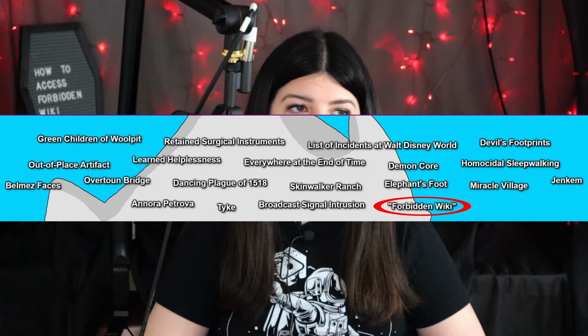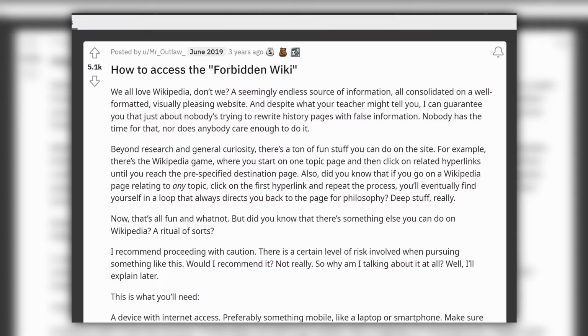Okay, and last but certainly not least, we are going to talk about Forbidden Wiki. This is again technically not its own Wikipedia page. It's a post from Reddit No Sleep. It's called How to Access the Forbidden Wiki. It's a post from user named Mr. Outlaw, and it was posted in June of 2019. It currently has 5.1 thousand upvotes on Reddit, so it pretty much went viral.